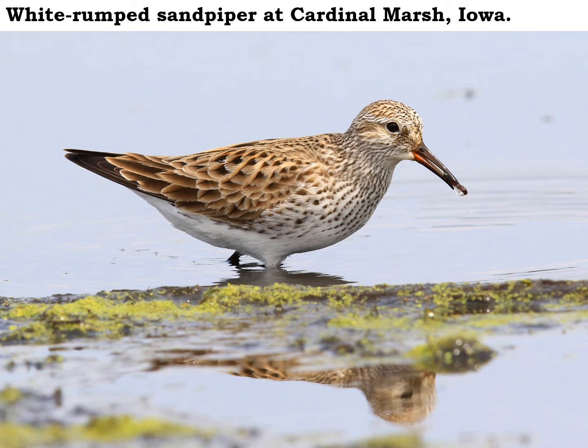That bloodworm, by the way, is going to turn into a little fly called a midge, which looks a lot like a mosquito but doesn't bite us. So again, watch for some white-rumped sandpipers very late in the migration season.